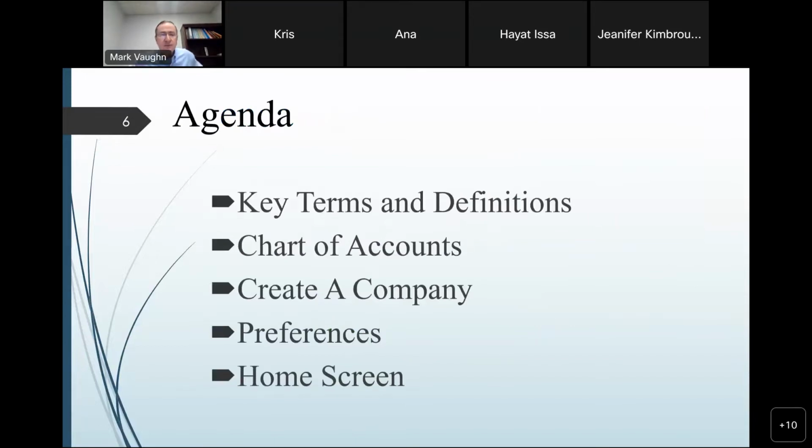Today, we're going to look at some key terms and definitions. We're going to look at the chart of accounts. The chart of accounts, in my opinion, is kind of the backbone. We need a good structure, a good setup on the chart of accounts. But most importantly, we need a chart of accounts that's going to work for you. So your chart of accounts may be different from mine. It may be different from somebody else's. So we want to have a good structure there, make sure that it's workable for you. We'll show you how to create a company. We'll show you how to set preferences. And then we'll kind of talk through briefly the home screen and what it can do for you and how you can launch a lot of different things from there.